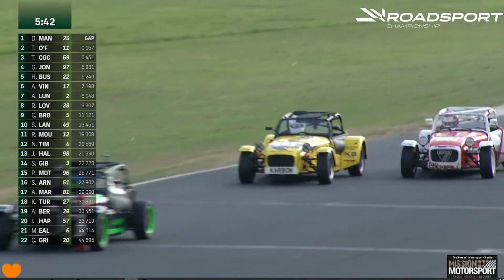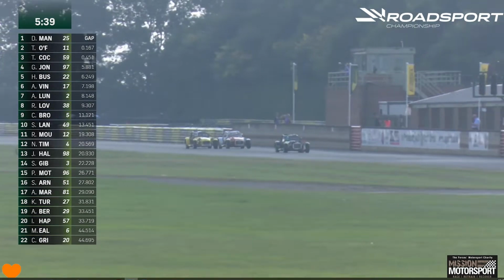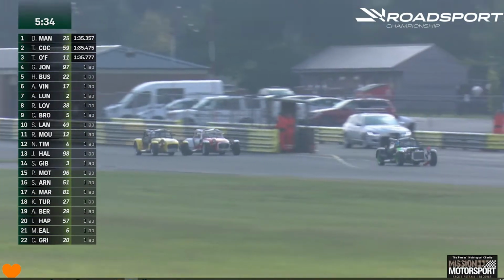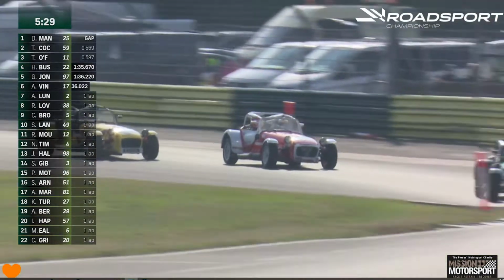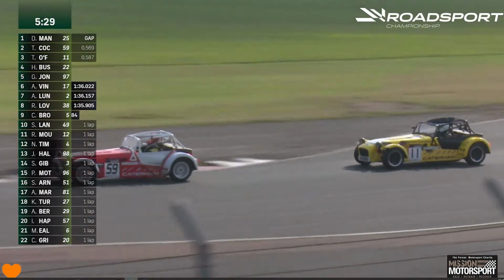Now, one car to watch has got to be Tom Cockrell, because I suspect he's keeping his powder dry for a moment. Now he's going to go on the attack for second place. The two Academy champions in 2020 are now side by side on the run down towards Clairvaux. Mansberger's getting away here. Now Cockrell looks to the outside line. O'Flanagan will try and outbrake him, but Cockrell goes sailing around the outside, and into second place he goes.